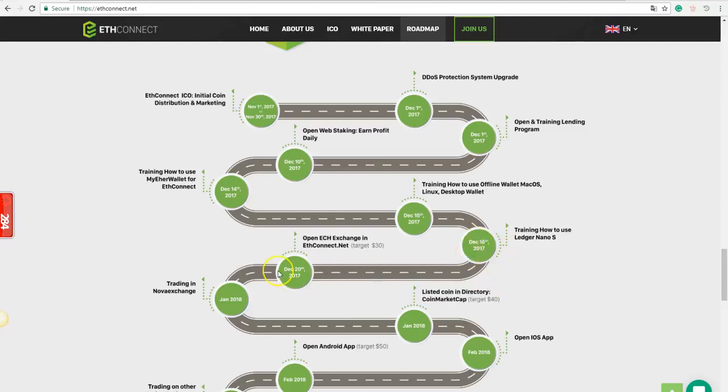Alright, they're thinking ahead. So the in-house exchange right here, December 20th, that's when it launches. It's going to have a target price of $30. That's a really good, high expectation for the coin itself. Just imagine putting $100 in here. When it's $30, you'll have $3,000 off of $100. So that's a wow. If this thing hits anywhere close, that's a big come up right there.